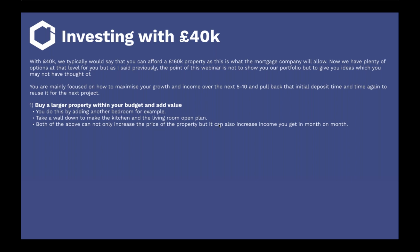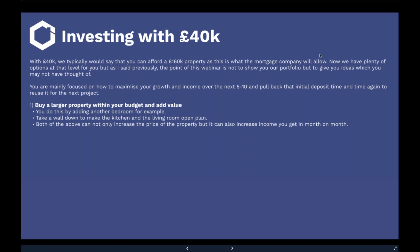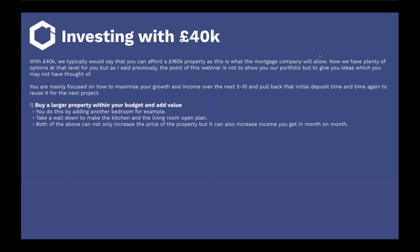Also, what I would say to you is you've got to make sure that it can be done. You can't just go in and start knocking down walls. There's got to be certain parameters that you work in, and I would always speak to an agent to make sure that that can be done. Sometimes you might have to apply for planning, but the key to this is you've got to buy big, and it doesn't necessarily have to be pretty. You just got to buy big at the start. That's the key.